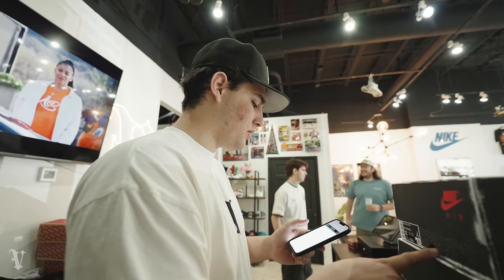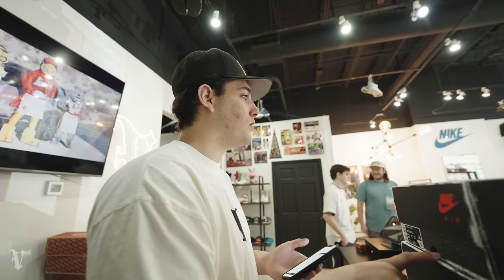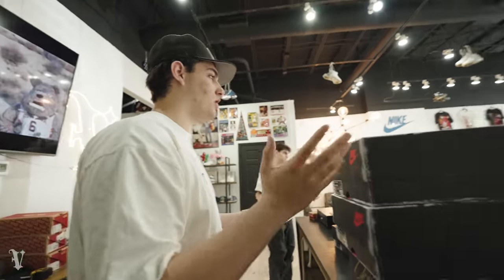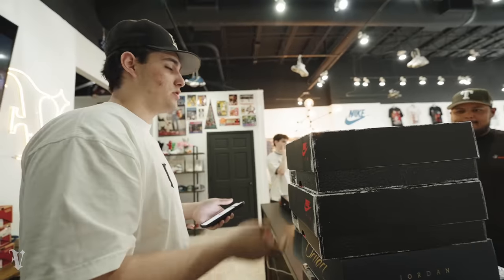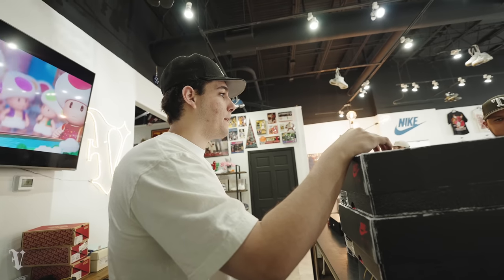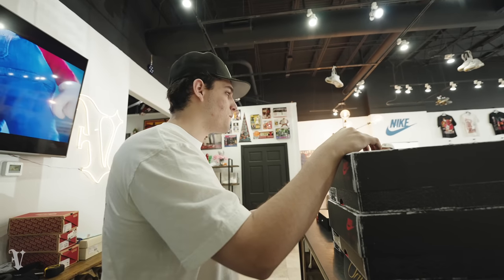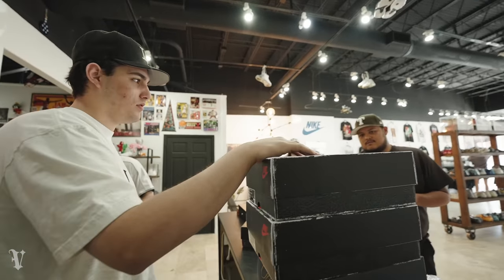What'd you want on these 12s? We've been paying like $240-ish on them. Would you be interested in $240 a pair? Where would you be at on them? I know Mark went down on them. Yeah, they're at like $280 right now. $240 on both 12s.